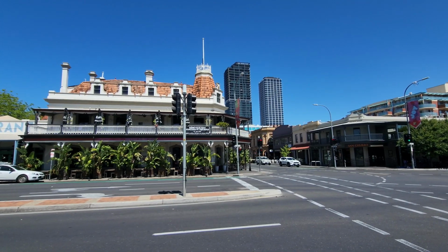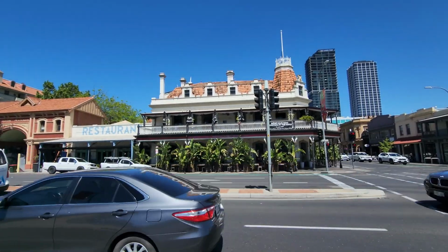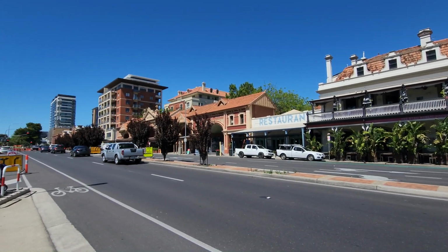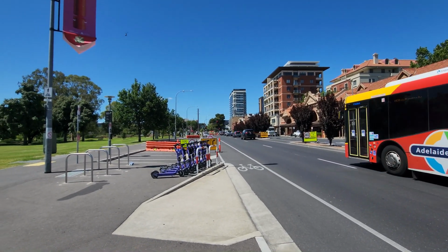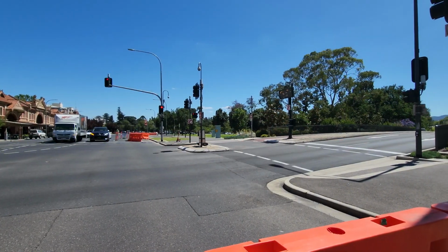Now that we're on the other side of the road, as we pan across, you'll see the Stag Hotel there right in front of us now, and the facade of the old Adelaide Fruit and Veg Markets. If you walk on the other side of the road and look behind there, there'll just be apartments and everything, but that facade is absolutely beautiful. So let's head down East Terrace towards the Adelaide 500 Circuit.